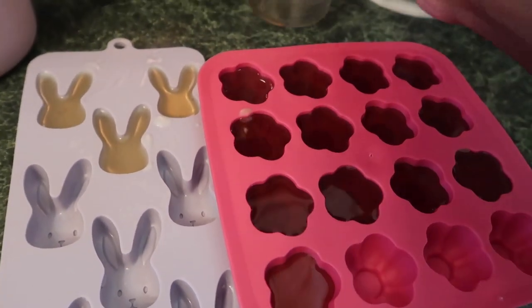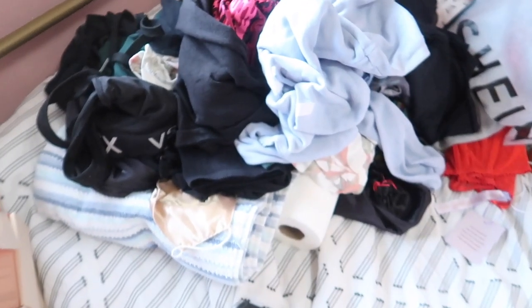Period. You guys, so an hour or so has passed. I've honestly been packing away laundry. I still have some laundry to pack away. I'm about to go back downstairs and show you guys the wax melts now that they've hardened, and then I'm gonna hop in the shower, clean this up, and get into some self-care because I really deserve it. I've done a lot today.